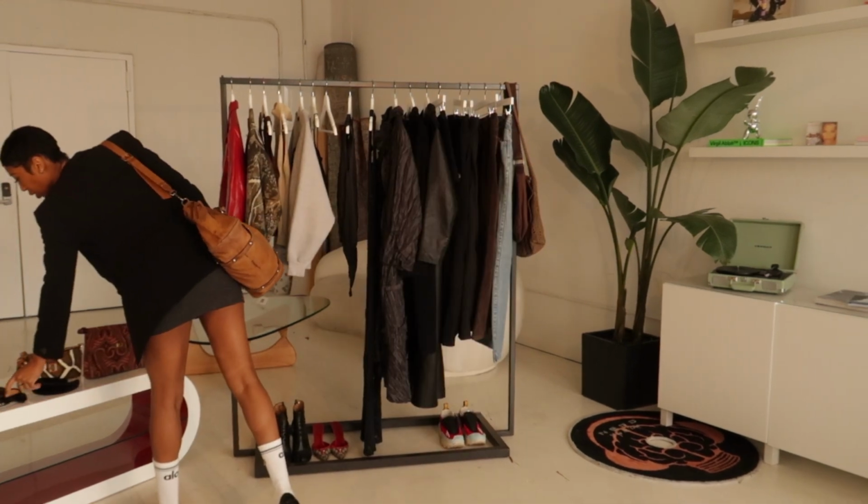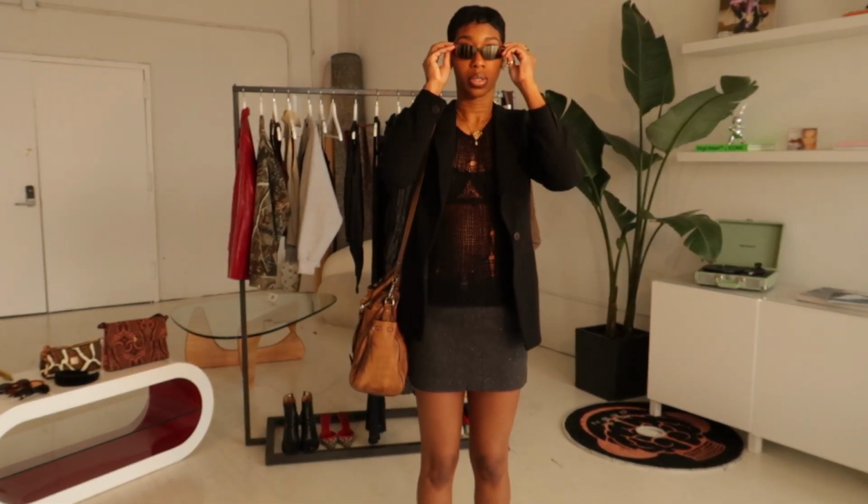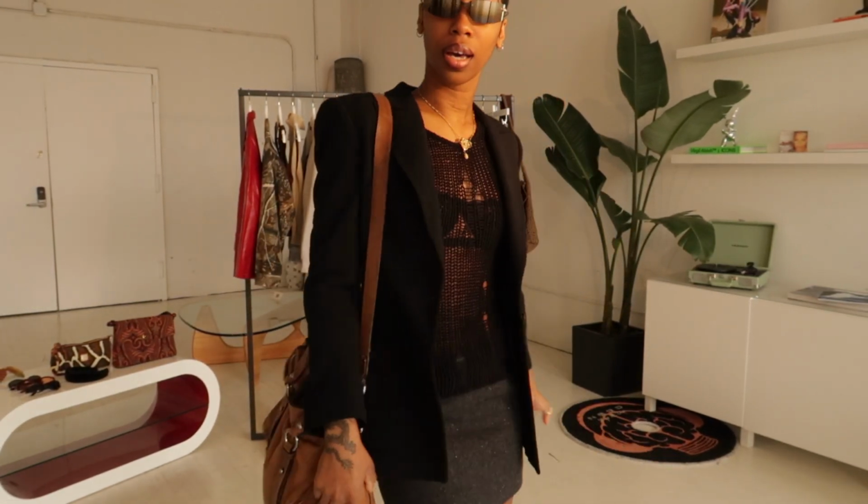I am going to take my Blair sunglasses this time, actually. These are really cool. And we gotta look, everybody.